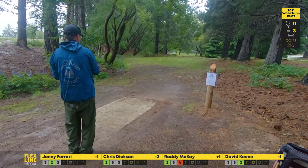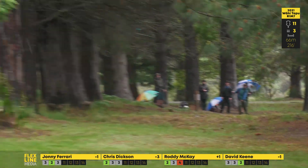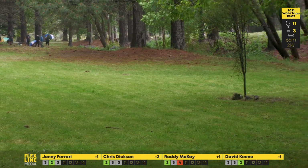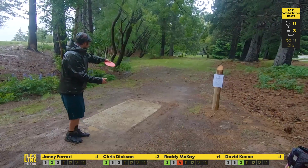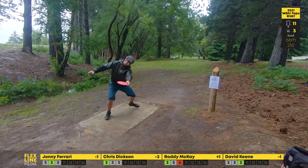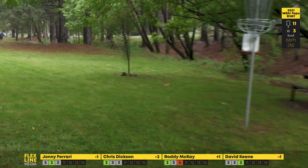He'll be putting 4-3 though, from not too far from the basket. Chris with the gator just putting it a wee bit high. Centre of the fairway. There's not really an opportunity for a run there. Those branches of the trees, you can see it from this angle, they hang down very low, probably about 2.5 metres off the ground. They're just above head height for at least someone of mine and Adam's height.